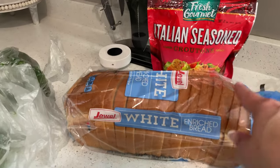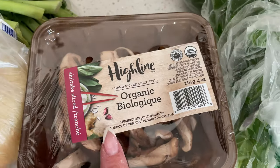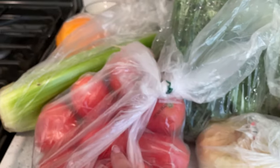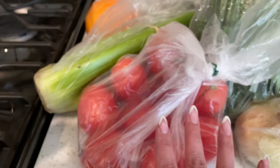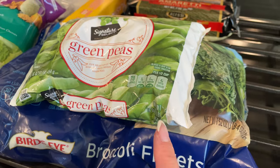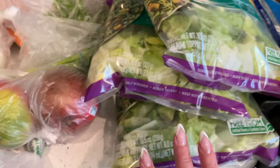Over here I have some more bread, Italian seasoned, what are these called, croutons. I got these mushrooms here, these are my first time trying them. And then of course I got parsley, cilantro, bell peppers, kale, onions, Roma tomato. I'm making my own tomato sauces for all these pastas. And then some orange zest for that dessert, celery, frozen peas, frozen broccoli florets. Lots of salad, they were 3 for $10.